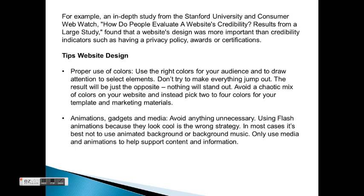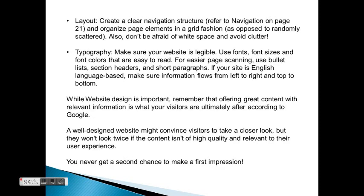Animation, gadgets, and media. Avoid anything unnecessary. Using flash animations because they look cool is the wrong strategy. In most cases, it's best not to use animated background or background music. Only use media and animations to help support content and information.